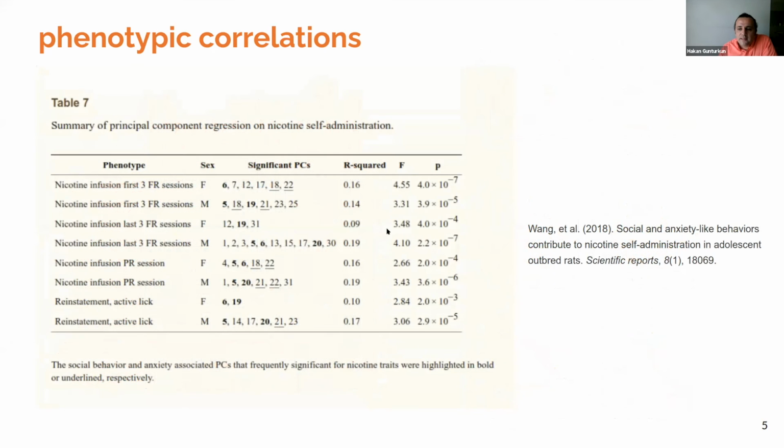Actually, we have a previously published study in 2018 like this, and this is a table from that study. The data sample size was half of the study that we have now. That paper includes behavioral phenotypes and nicotine self-administration. We made a principal component regression analysis, and we found that these behavior phenotypes explain part of the variance in nicotine self-administration behavior.